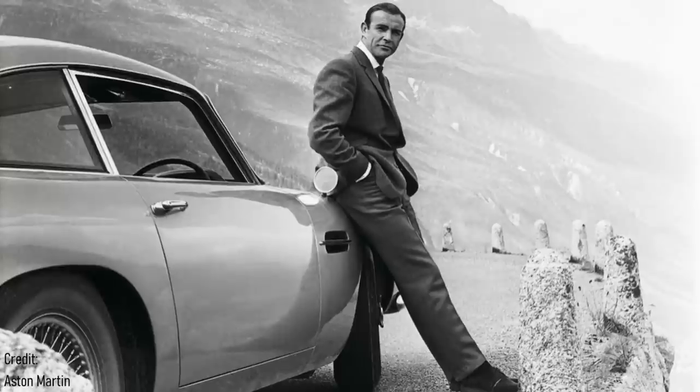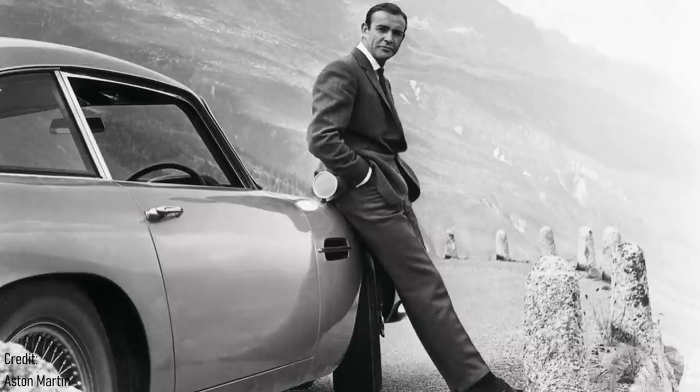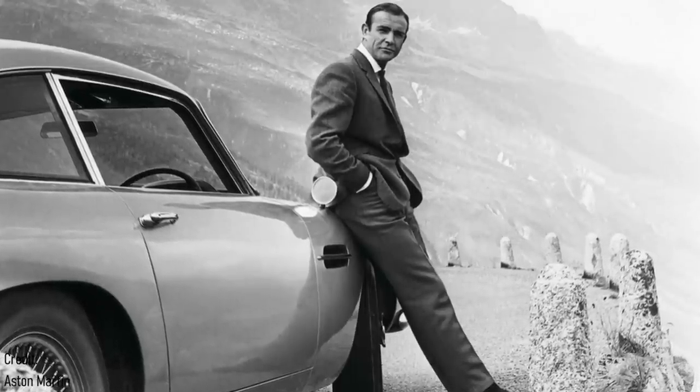So, in today's video, a few days after the anniversary of the end of filming of Goldfinger and the death of Ian Fleming, I'd like to tell you about a few Bond watches which you can afford and which might be more akin to the James Bond scene than the aforementioned Omega anyway.